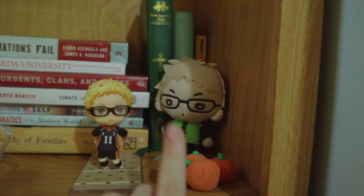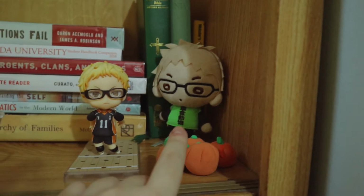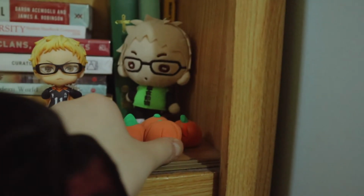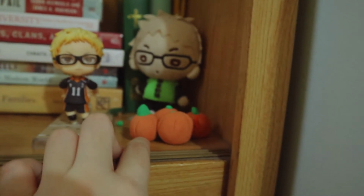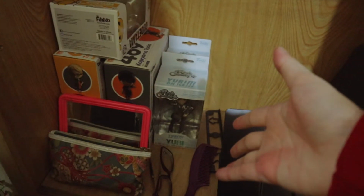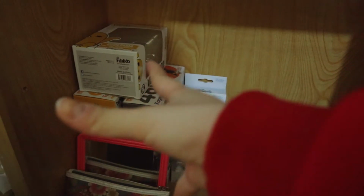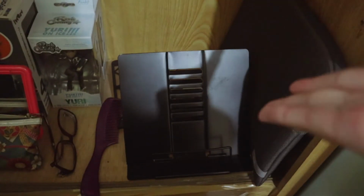And I have a Nitotan of Tsukishima that I got from a friend, actually. And it's really nice. And here is a pumpkin patch dry clay art from my niece. Next tier. So here are the boxes of the said figurines. There's Yuri on Ice over there, Gudetama, Tsukishima, Kageyama. And the book stand for my study, sleeve of my Mac.